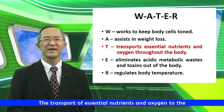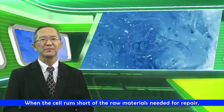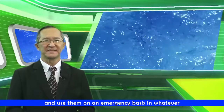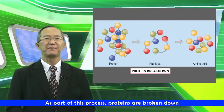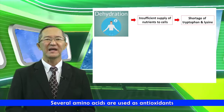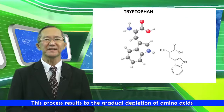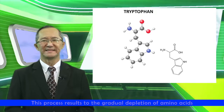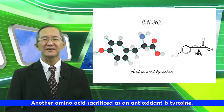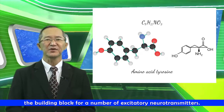The transport of essential nutrients and oxygen to the various systems of the body is another vital function of water. When the cell runs short of the raw materials needed for the repair, the body has to release some of its stored elements and use them on an emergency basis in whatever capacity they can function. As part of this process, proteins are broken down and their amino acids are recycled and used. Several amino acids are used as antioxidants that neutralize the acidic toxic waste. This process results in the gradual depletion of amino acids, and one of the most important amino acids is tryptophan. Another amino acid sacrificed as an antioxidant is tyrosine, the building block for a number of excitatory neurotransmitters.